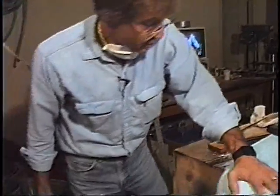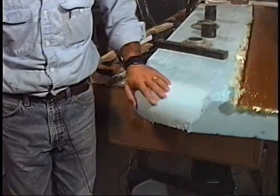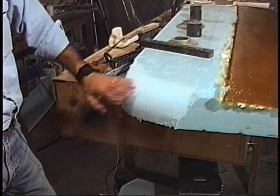Okay, well that's about it. That's enough at least to give you an idea. That would just be glassed in the same way everything else was, and that would be a wingtip or a wing root fairing or anything else.